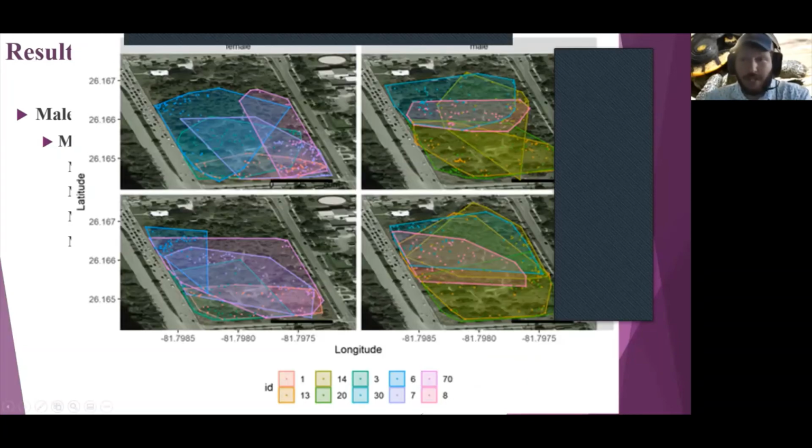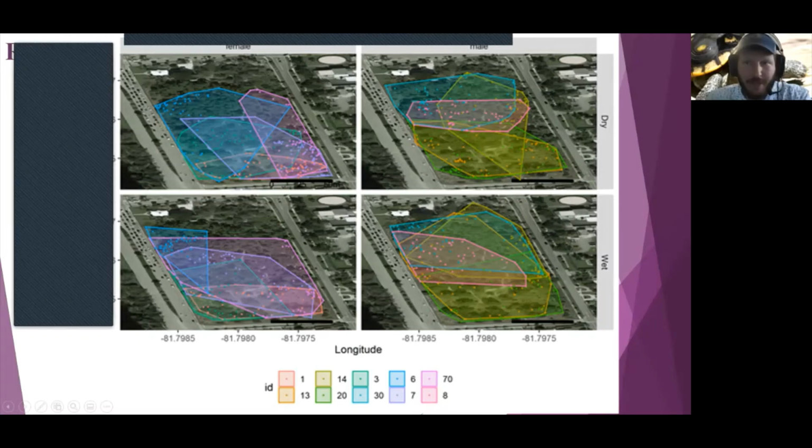Now, these are what all of those minimum convex polygons are all about, as I was mentioning before. Top one up here is female. This is male, and this top line indicates the dry season. It's kind of hard to see with the different colors, but basically each colored polygon is a different individual's home range. So for instance, this big blue one here, that's going to be number 6's home range.